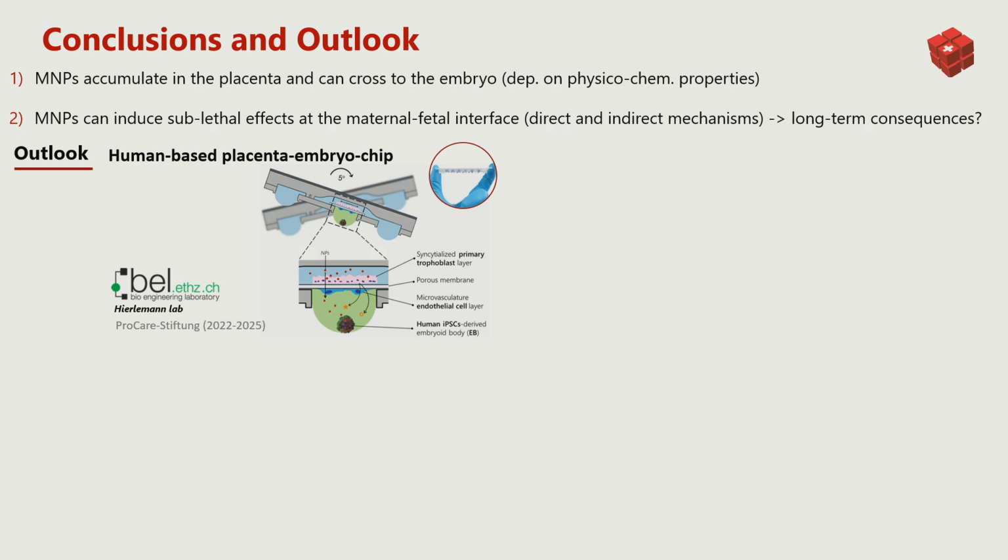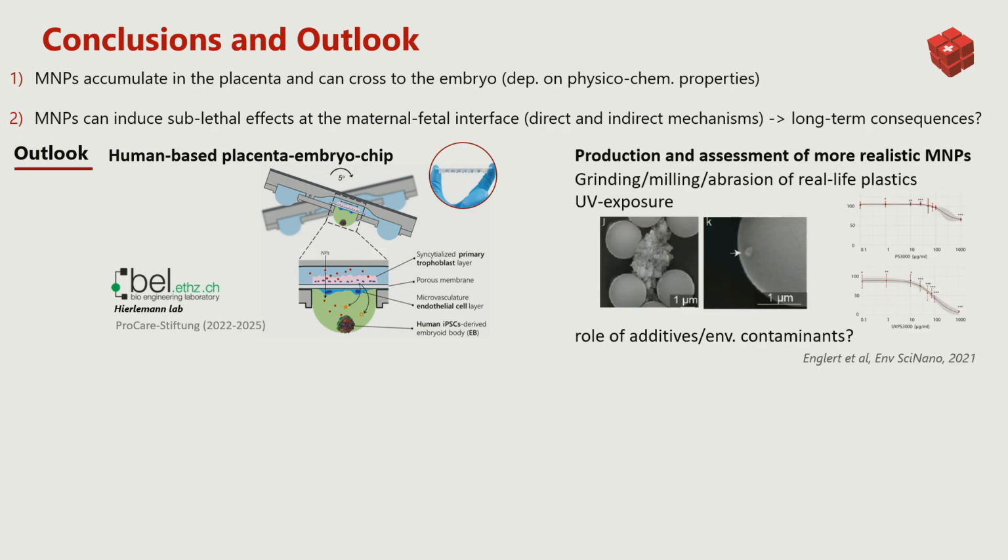As a short outlook, we are continuing and pushing this model because we see some value in it as a fully human-based system. At the moment it was with mouse embryoid bodies, but we will move to human iPSC-derived embryoid bodies, and also improve the placenta barrier with primary cells that form a true syncytium. Most importantly, we will now move away from these artificial plastic particles. I mean, they might be interesting for some answers, but we are most interested in what happens with the plastic particles we are exposed to from the environment.